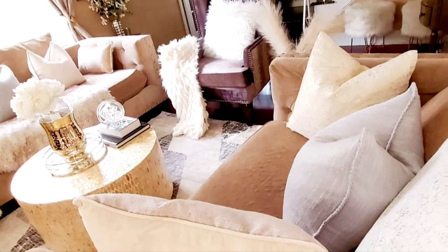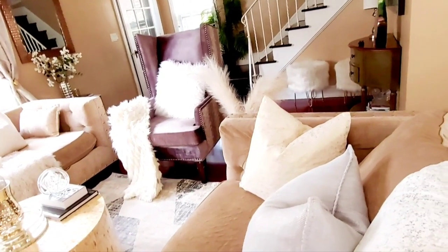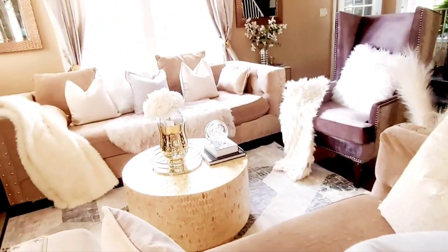Today, I'm giving you a tour of this cozy, classic, and elegant living room decor ideas.